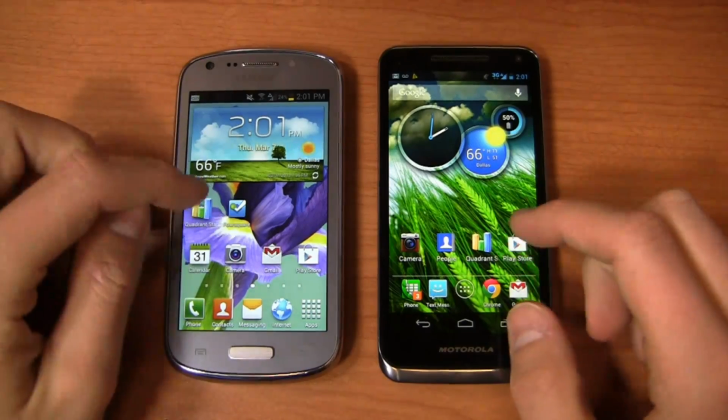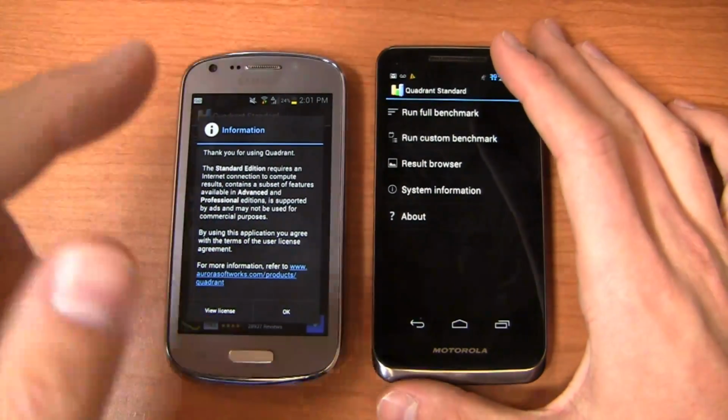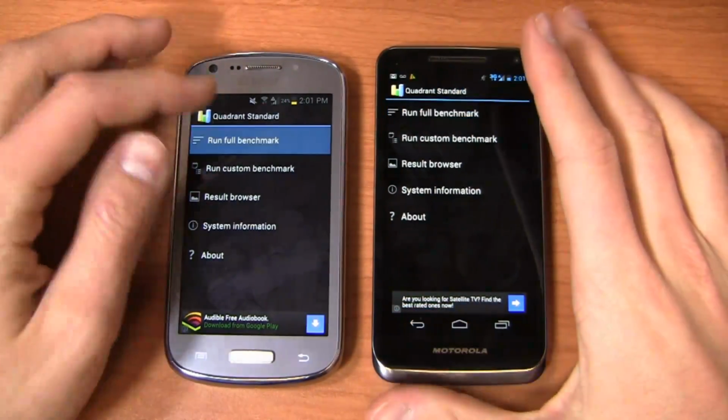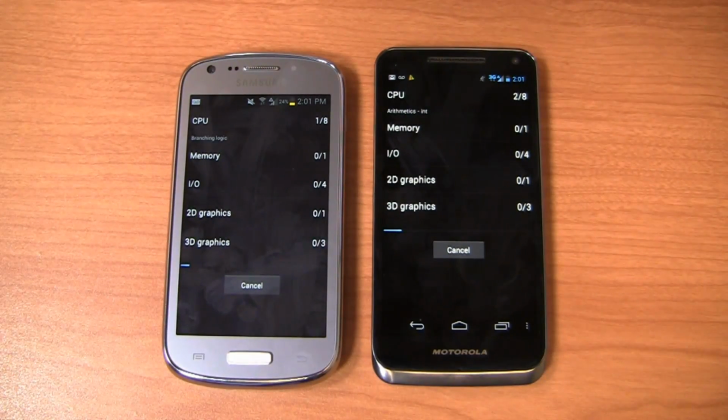Let's take a look at Quadrant Standard on both of these devices and see which one comes out on top. Just as a recap, this has a 1.2 gigahertz dual-core Snapdragon S4 CPU. This has a 1.5 gigahertz dual-core Snapdragon S4 CPU. So we'll run the benchmark on both of these devices so you can see how they perform.